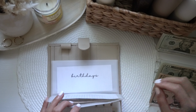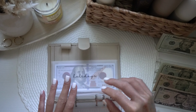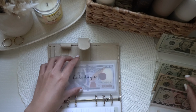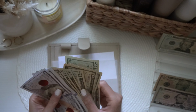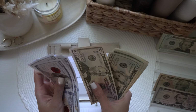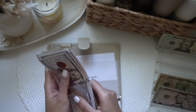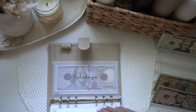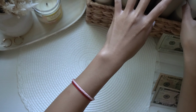Parents is getting 5, and it has 5 in there already, so 10. Birthdays is getting 20. And then holidays is getting 20 as well. So now holidays have 100, 200, 300, 400, 450, 470, 490, 510, 530, 540, 545, 546. 546 in holidays. Alright, so last but not least is my personal binder.